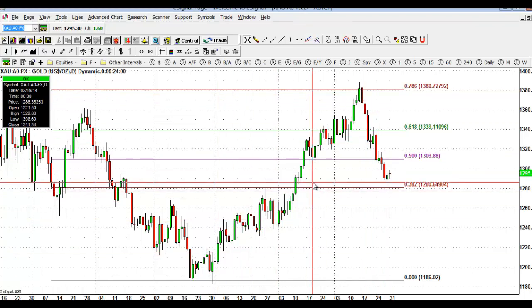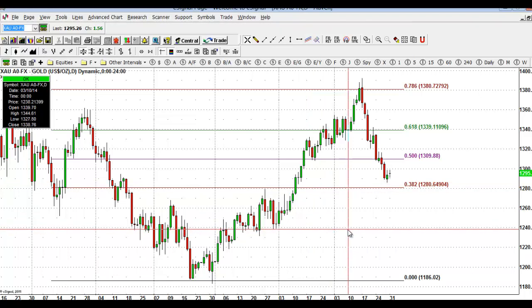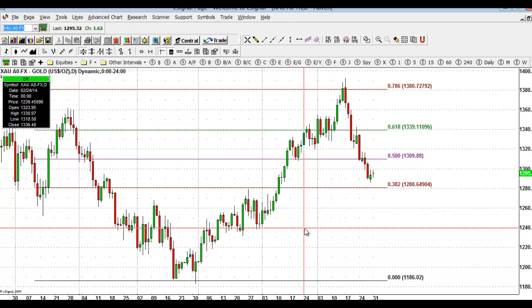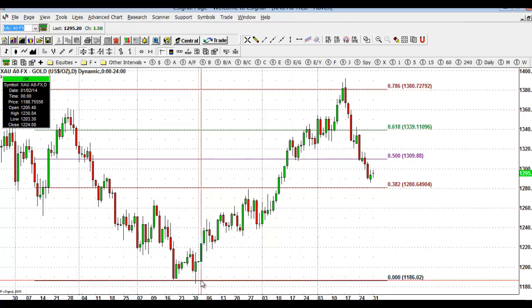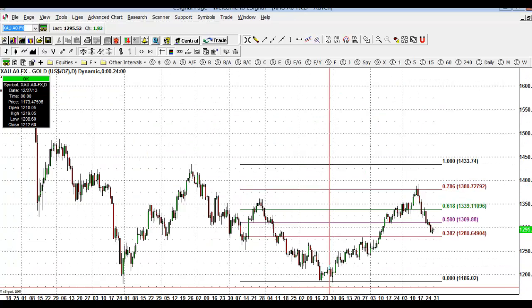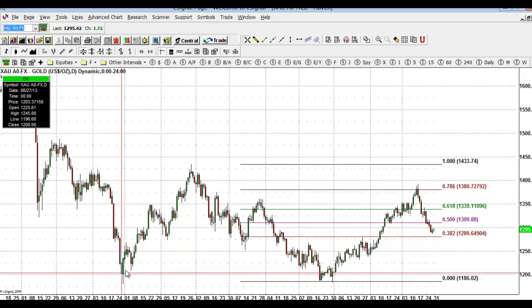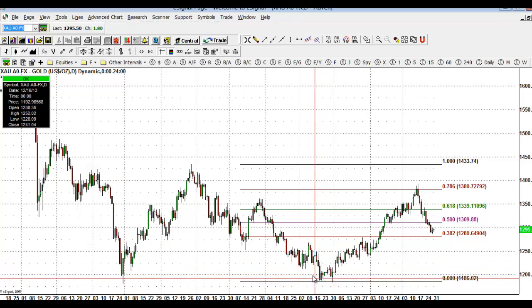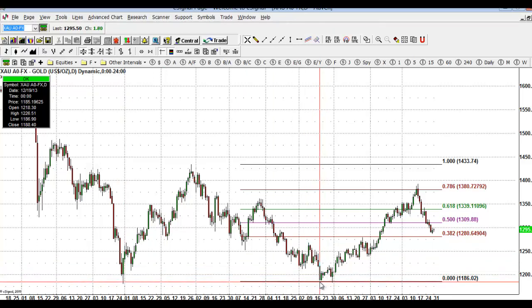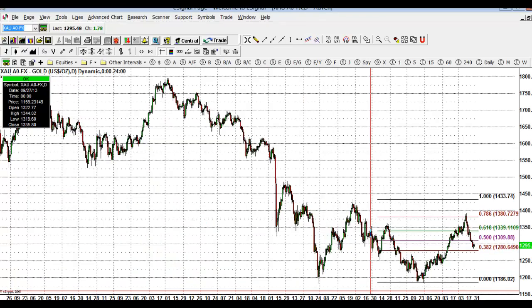Again, what will be important is to see if the market can get down and close below the 1,240 level. And if that happens, it will set up a test of the low that was made in December of 1182. And as you can see, this 1182 low was tested once in late June of 2013 and tested again in December of 2013. So if the market does take out this low, that would be pretty significant.